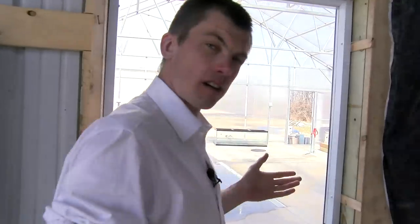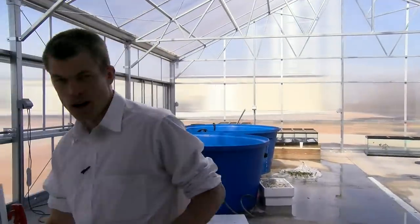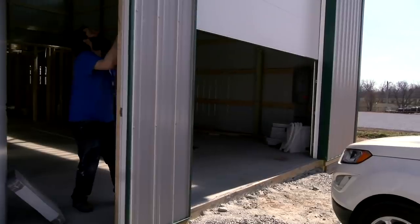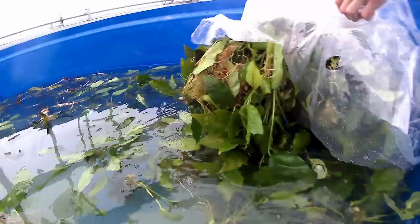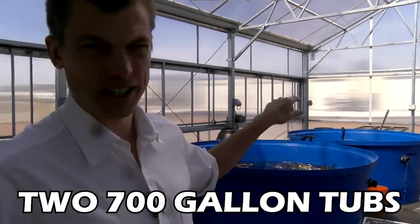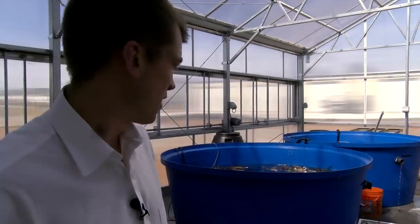Good time. But a moment of silence. Quick pause while we walk in to the greenhouse. Folks, it's always a good 10, 20 degrees warmer in here. I've got both the garage door, the side door, and the back door open because it's hot as blazes in here. So I'm excited because the first guest that I had was actually my man Jeff from the Newport Aquarium. He gave me not one, but two 700-gallon tubs as a housewarming present from our friends at the Newport Aquarium.